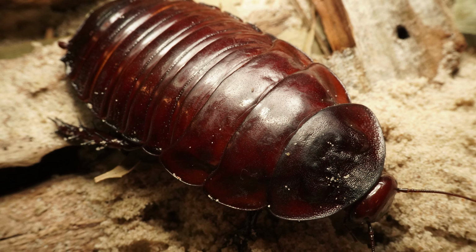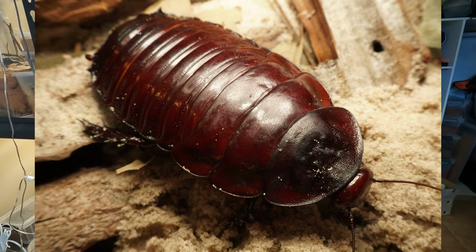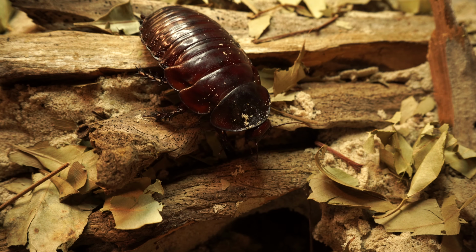Today we're talking about the giant burrowing cockroaches, specifically Macropanesthia rhinoceros. They're one of the largest species of cockroaches in the world, and they're actually recorded as being the heaviest. They can weigh up to 30 grams or around that mark. They're found in the wet tropic and subtropical region of northern Queensland.